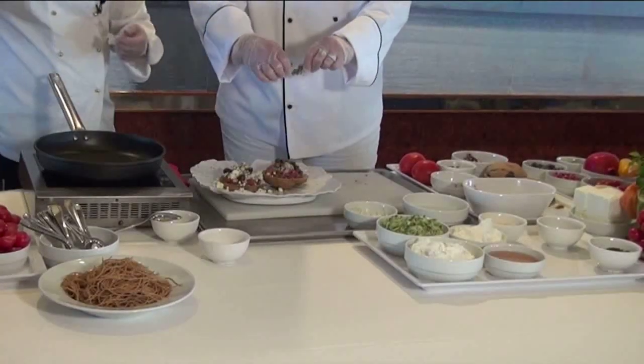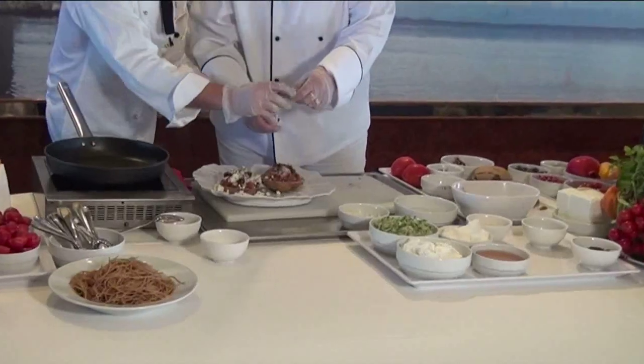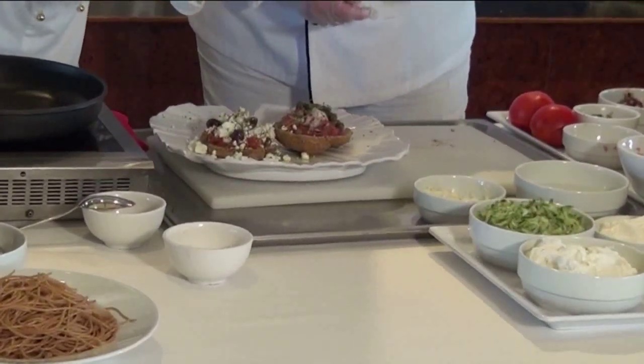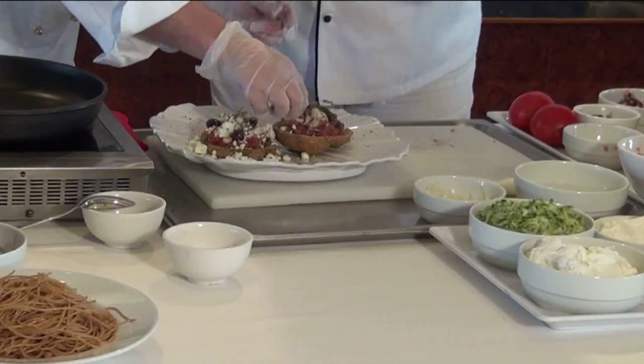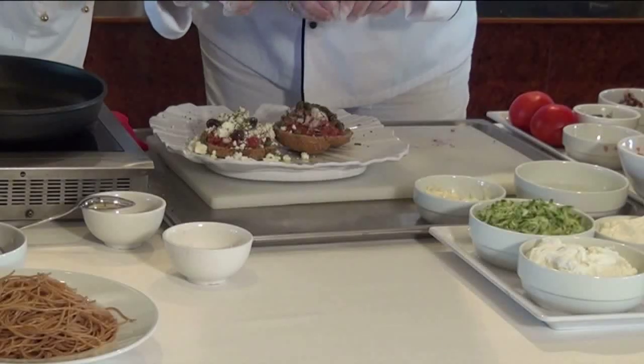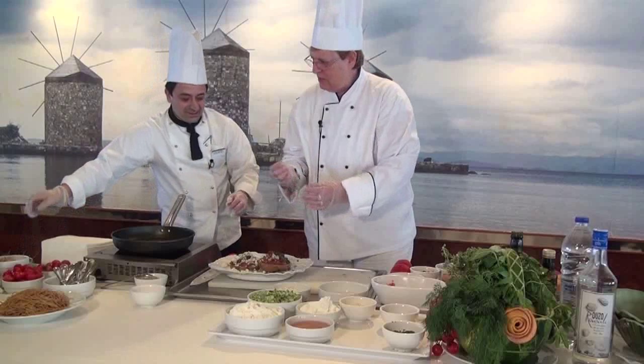So you just crumble it? Yes. Mine isn't crumbling off. Oh, so you really have to give a good schlep on it. Okay. A little good schlepping. It still doesn't want to come off. Okay, you're better at this than I am. That's why I'm not giving up my day job. Okay, there we go.